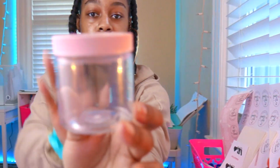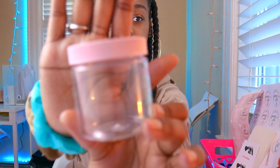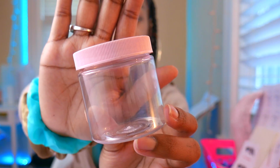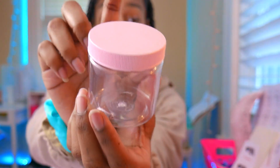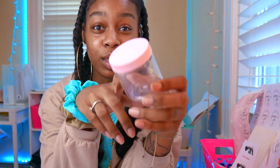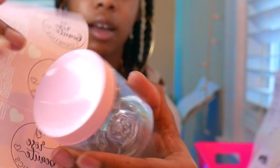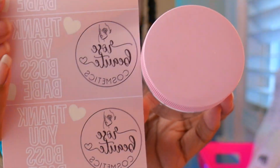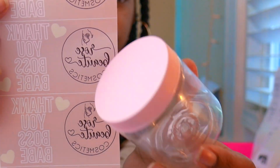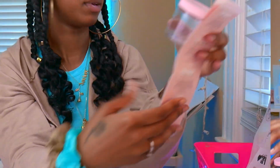A 4 ounce container that I got from SKS bottle. This is a 4 ounce container that came with the pink lid, from a vendor called SKS bottle, and they had this really cute muted pink, and it goes with my brand colors perfectly. Let me show you. I was in love. Like, look at how perfectly this looks. It's almost identical to the color of pink that I'm using for Rose Beat Cosmetics.